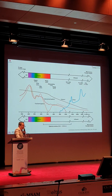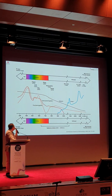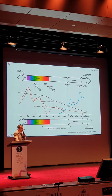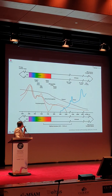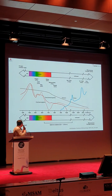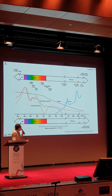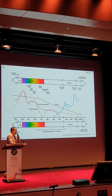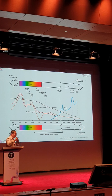The wavelengths have different absorption coefficients with the chromophores. The Alexandrite laser has a 755 nanometer wavelength, and this laser is a diode laser, which also has 808 nanometer. These two wavelengths target the chromophores hemoglobin and melanin, but the Nd:YAG laser has another chromophore, which is water. As you can see from the image, the 755 nanometer has a higher absorption coefficient for melanin, and the Nd:YAG laser has a lower absorption coefficient. That means it can penetrate deeper because there is less absorption in the upper layer.